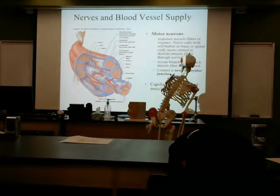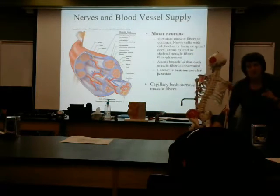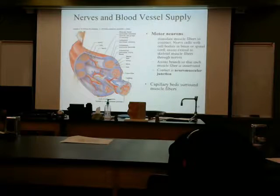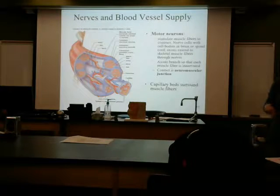So the stimulus that the muscle receives from this higher order thinking that we're doing is going to lead to the ability of that skeletal muscle to respond. That is the stimulus. Alright?